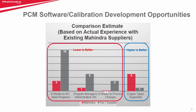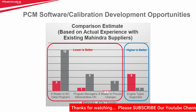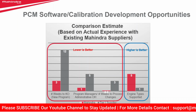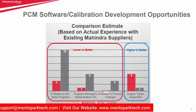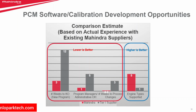In terms of quantifiable results, this next slide speaks for itself. It used to take 12 weeks to kick off a new program. Now it takes 3. Previously, Mahindra had the capacity to support 1 program at a time. Now they are able to satisfy the development of 5 engine programs in parallel. And most importantly, making even minor changes used to take about 3 weeks. The time required to make even more complex changes now takes about 1 day.